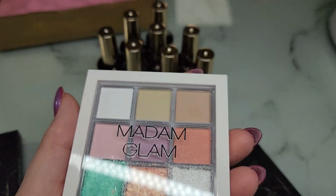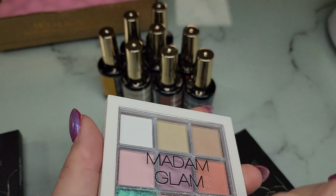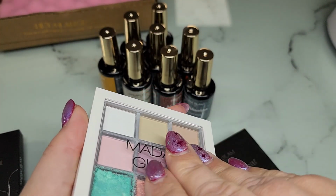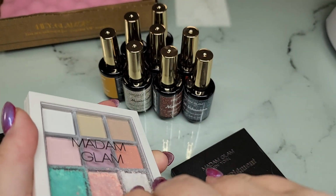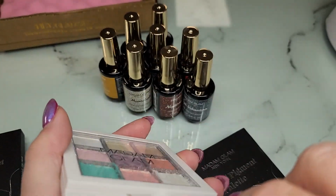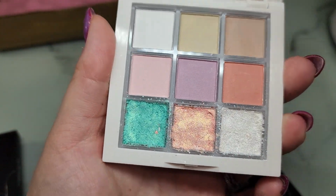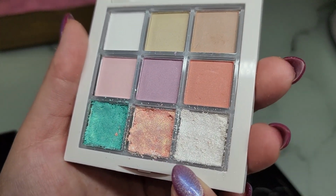You can spritz them with a little bit of isopropyl alcohol, let them dry, and they should be good as new. So I didn't even spray them with alcohol. I just pushed them back in. Let me get a little thing to help me open my palette here, because my nails are jewels, not tools, guys. Okay, see, these ones are very shimmery, so pretty.